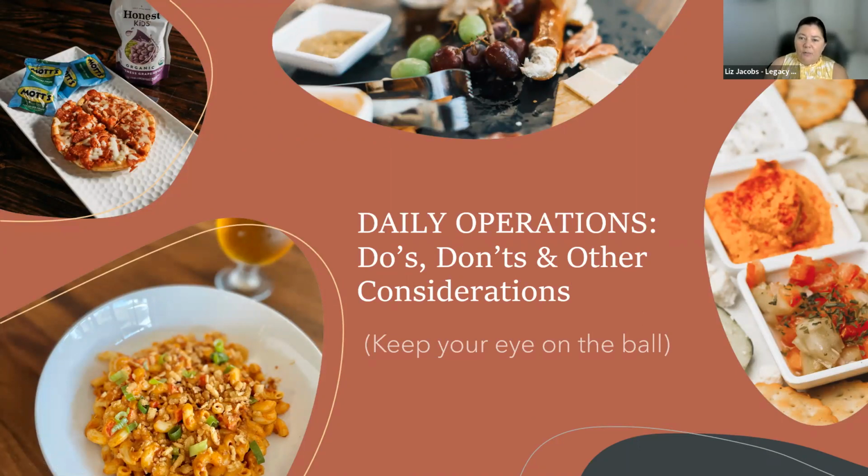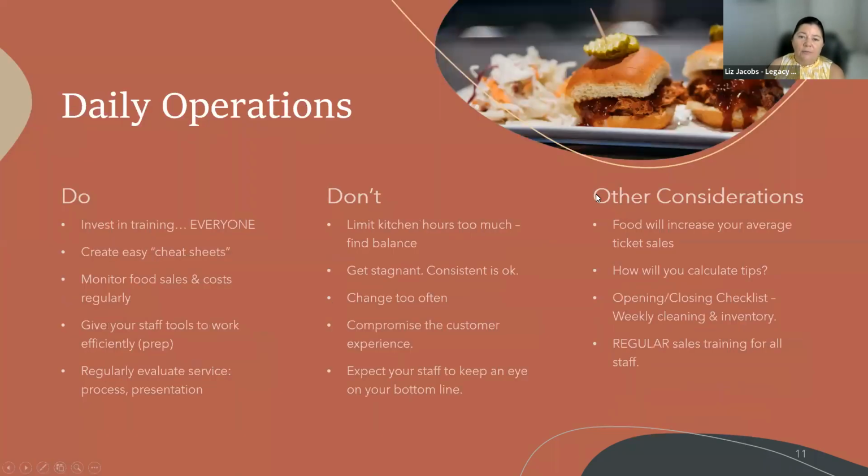Daily operations. Once your kitchen is up and running, you're going to want to keep your eye on the ball. So I'd start by saying to definitely invest in training. You want to make sure that you're training everyone.